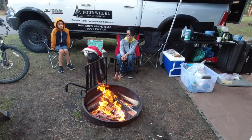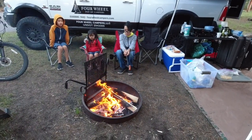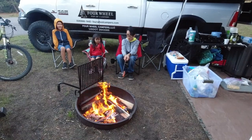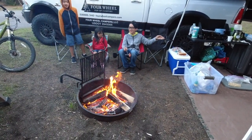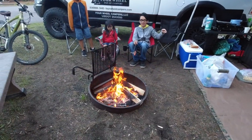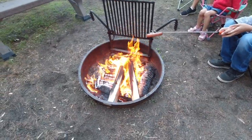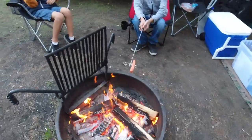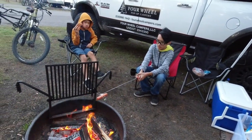How do you know when the hot dog's done, Logan? Both sides are... Oh! Shoot. He just dropped a hot dog in the fire. You gotta eat that one. Oh, no. That sucks. Okay, Logan, don't screw this one up. Make sure that one does not fall off.